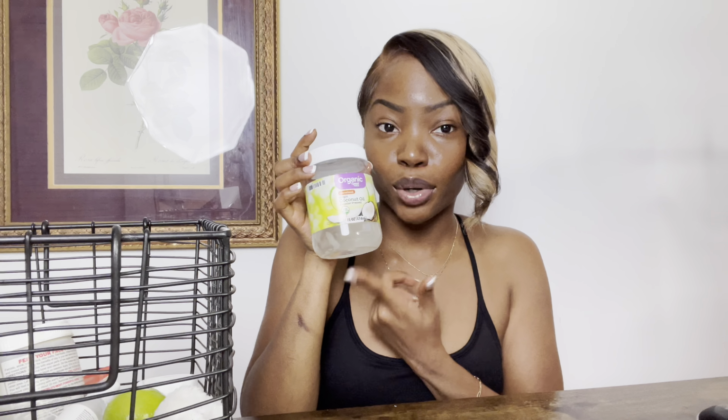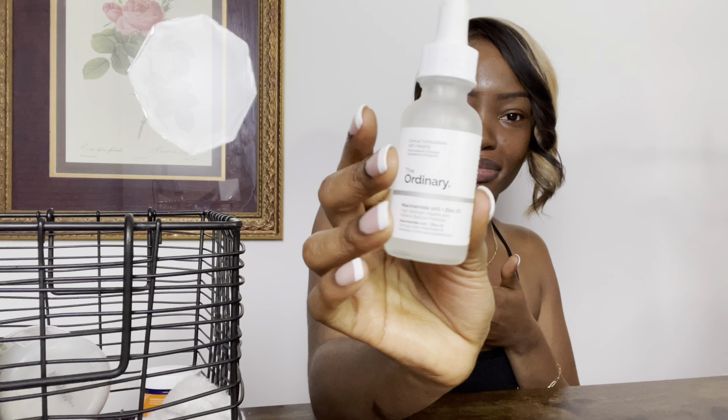Now we're gonna move on to some of my more beauty related products. I love and adore this brand in general. I feel like they really have transformed my skin, and even though I'm going through a little bit of hyperpigmentation, it's because of how I've been eating. But outside of that, when I'm eating good and I'm using these products, my skin is fire. Shout out to my girl, The Ordinary.